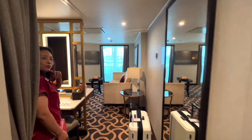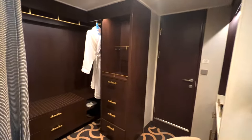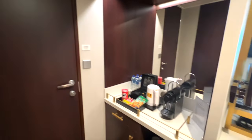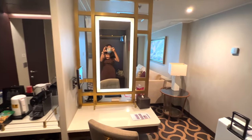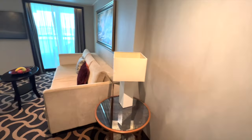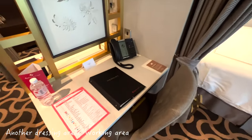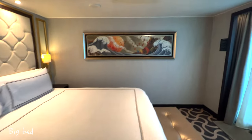So this is our room, Palace Suite. Our wardrobe. Pantry. Makeup desk. Mirror. Sofa. Another dressing area or walking area. Ooh, big bed.